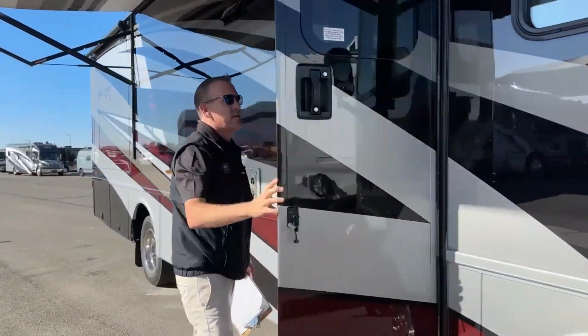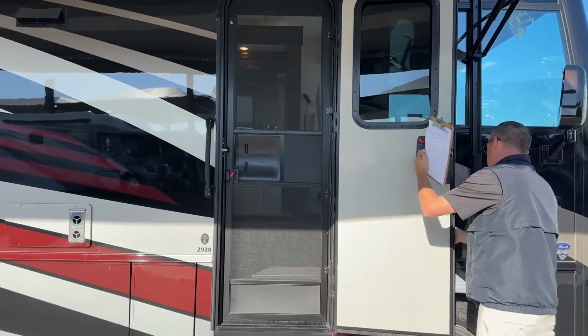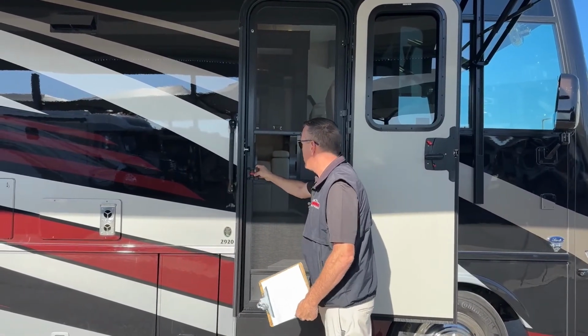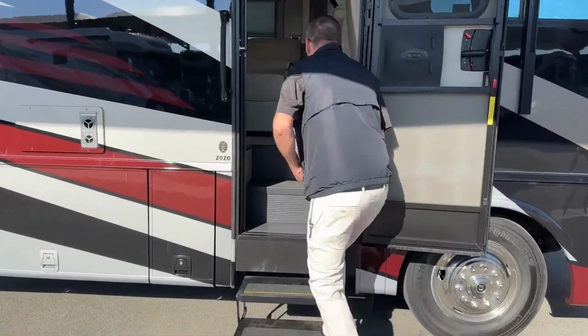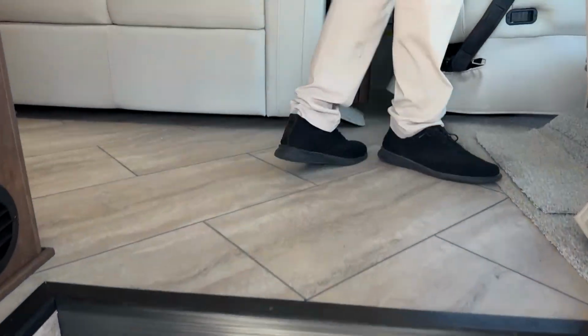Let's see what the inside's all about. Go ahead and, we do have a nice screen door to keep the flies and what have you out. Come on in. A lot going on in this little guy.